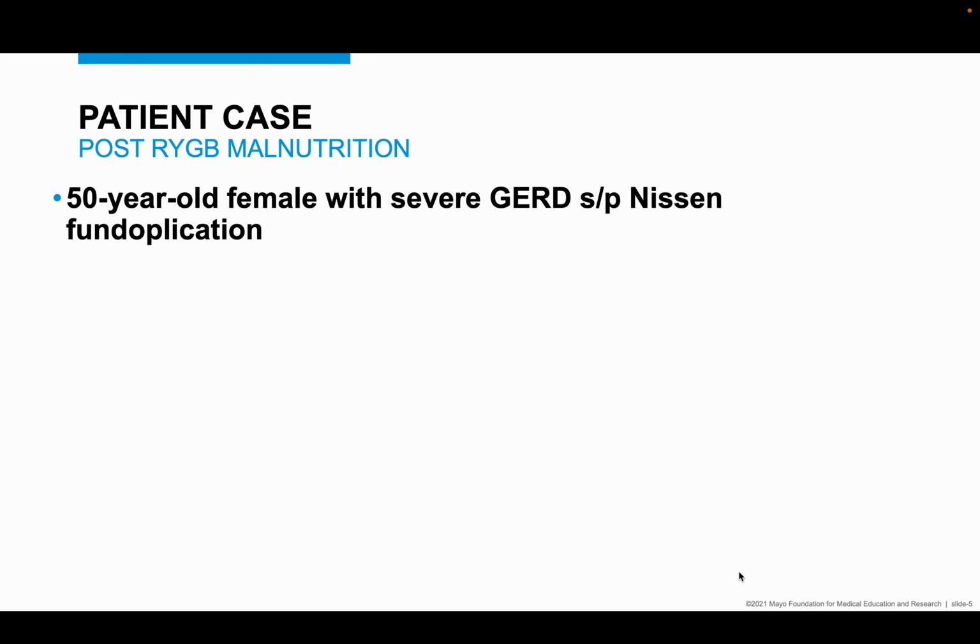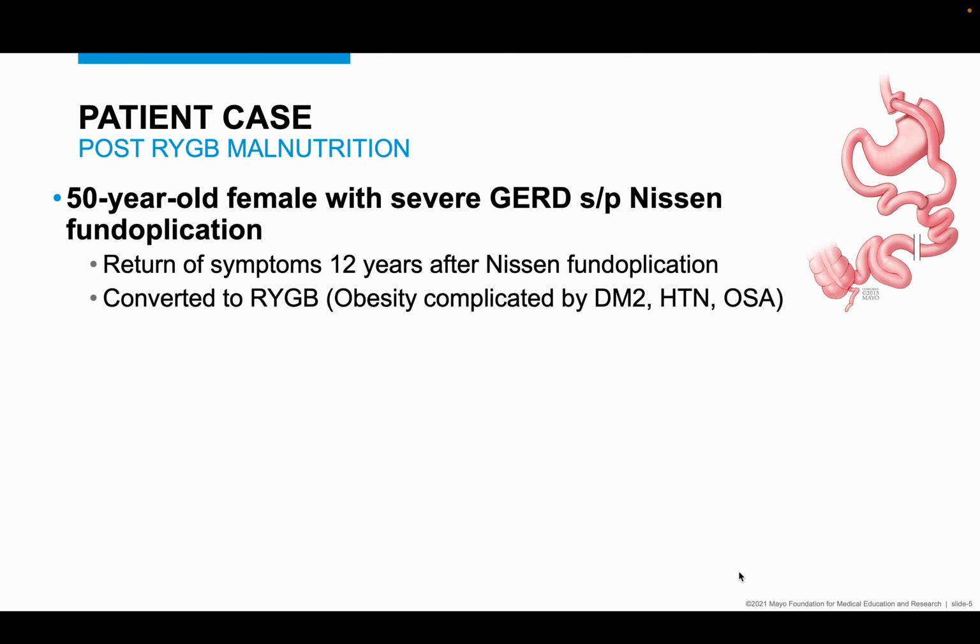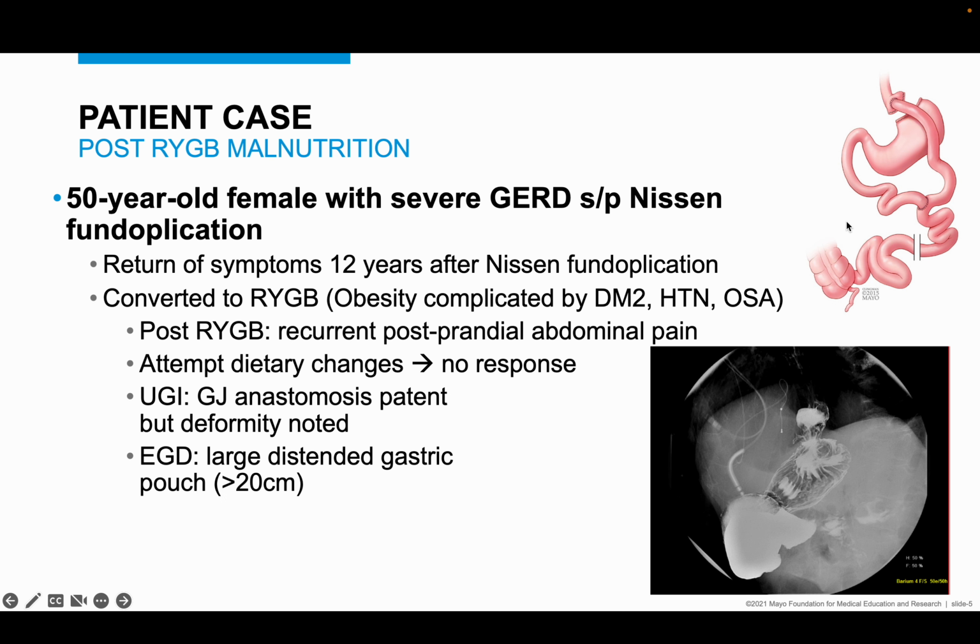I always like to start my presentations with a patient. In this case, we have a 50-year-old female with severe reflux who underwent a Nissen fundoplication. She did quite well for a long period of time, but then her symptoms started to return. At this time, she had gained some weight and also had obesity-related complications of diabetes, high blood pressure, and sleep apnea. Because of this, she was then converted to a Roux-en-Y gastric bypass, which you can see in the picture in the corner there. But unfortunately, after the Roux-en-Y gastric bypass, she started getting abdominal pain.